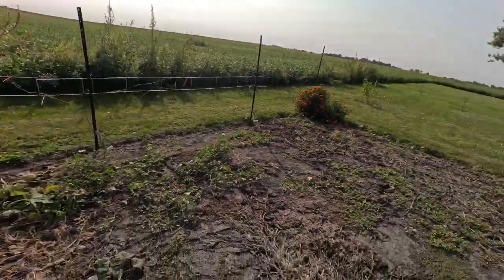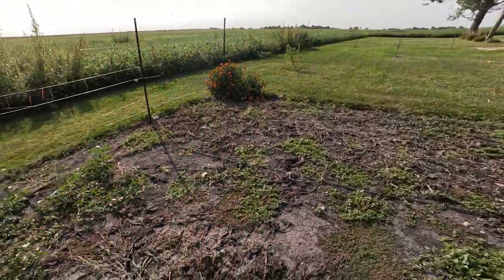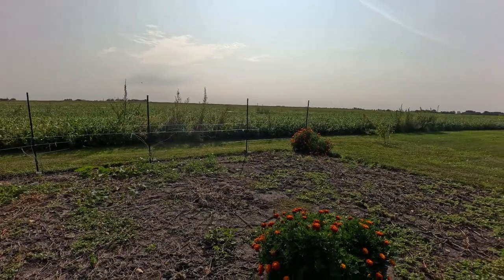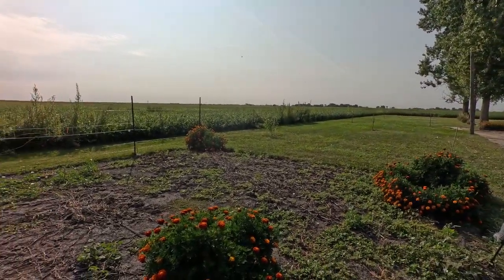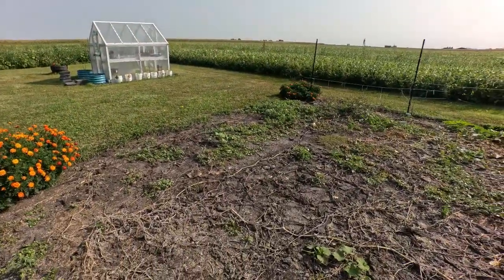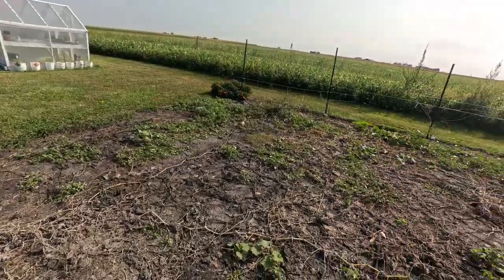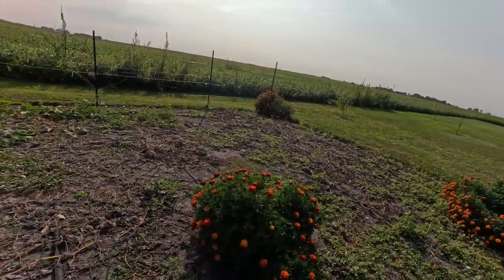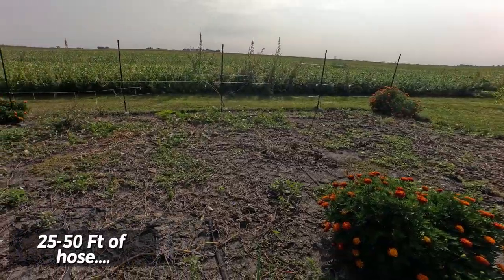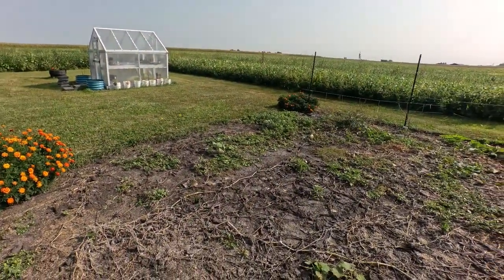But I will let the tilling method deal with that. Anyway, I just got back from my walk, and so my project today is going to be this. I need to get the soaker hose up because I want it up before obviously we till. I'm thinking next year that I'm going to add another 25 to 50 feet so I could tighten up some of these rows.